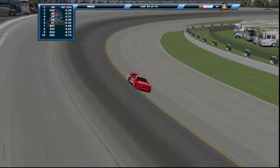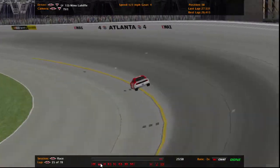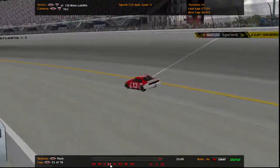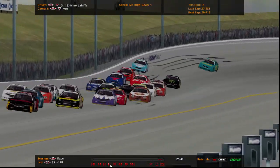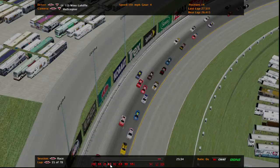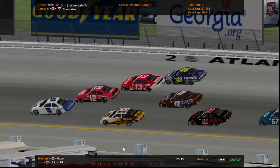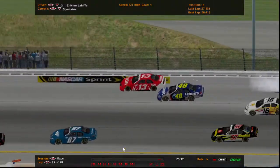But Neil Lahai going slow himself. Oh, he has damage! He has a lot of damage! And we are going to find out what happened to the 13. Oh. I think Jimmy got trying to forward race it. Does not work.